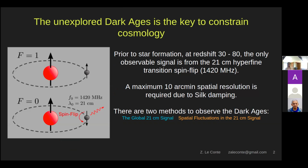During this time, the universe's dominant baryonic content was neutral hydrogen, and this has a hyperfine transition spin flip, which is shown in this diagram here, that emits a 21 centimeter signal. So this highly redshifted signal is the only observable signal of this era. And we wish to look at it with a 10 arc-minute spatial resolution. There are two methods to observe the dark ages: the global 21 centimeter signal or spatial fluctuations.